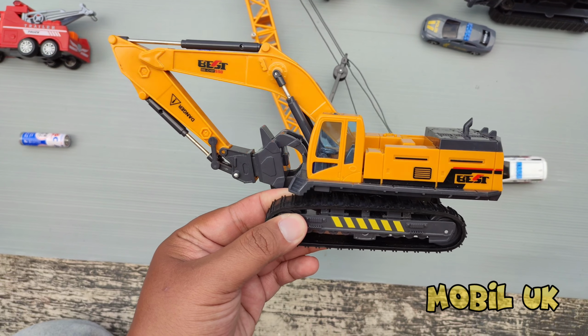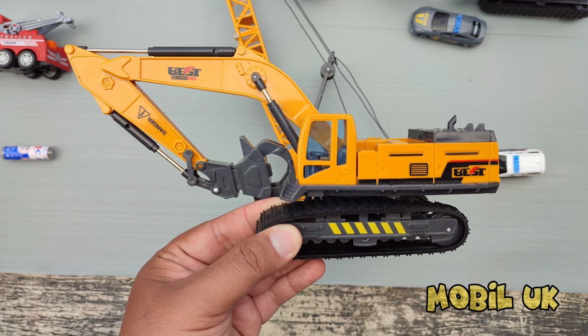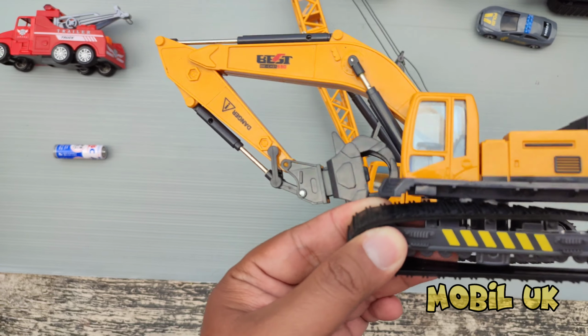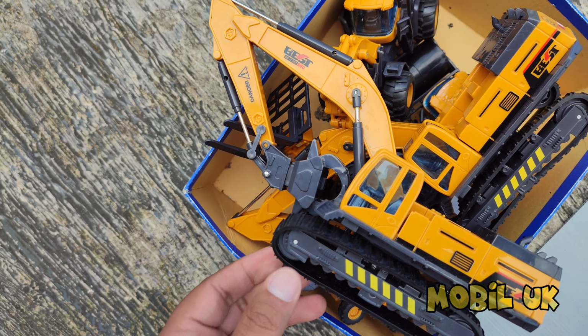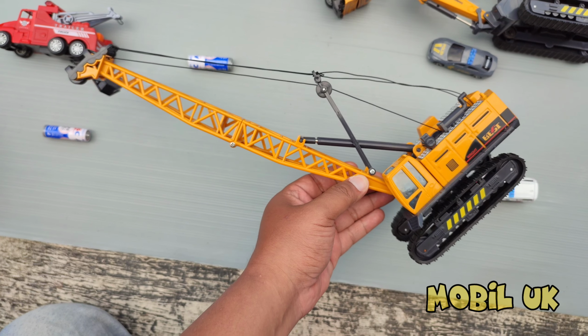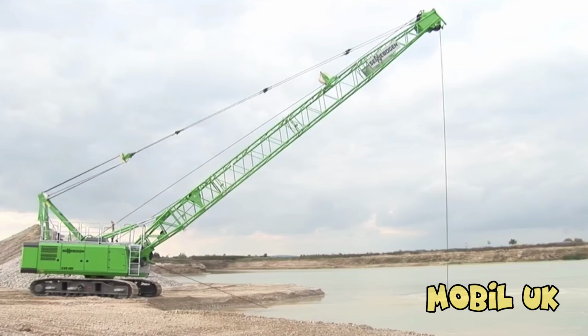This is an excavator gravel. Yes, haha, we will take it, guys. We keep it here, guys. And then, wadidaw, look at this, my bro, my sis. Haha, what is this?